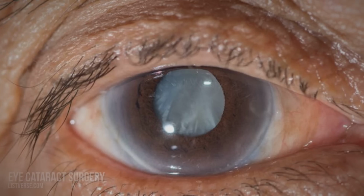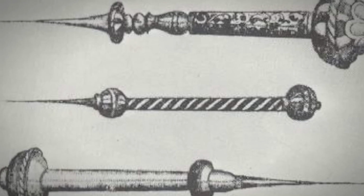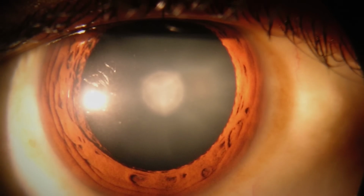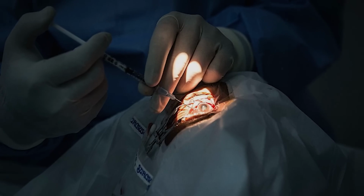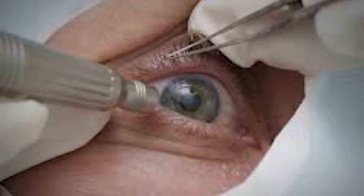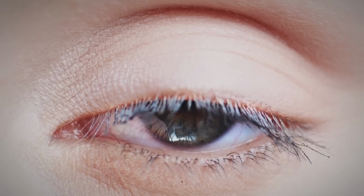Number 7. Eye cataract surgery. During the Middle Ages, cataract surgery was performed with a thick needle. The procedure involved pushing the cornea to the back of the eye. Of course, eye surgery changed rapidly once Islamic medicine began to influence European practices. Rather than a needle, a metal hypodermic syringe was inserted through the sclera, the white part of the eye, and then used to extract cataracts via suction.